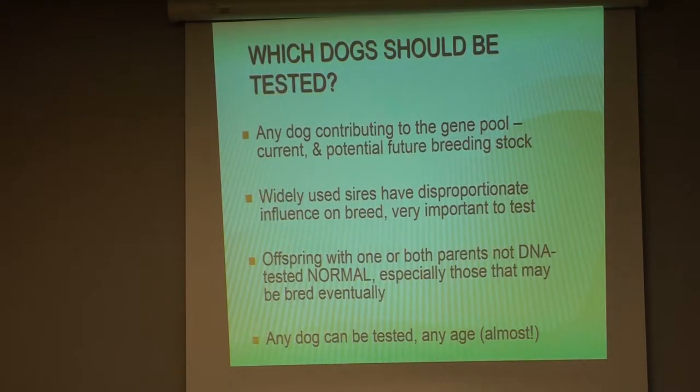So which dogs should be tested? Any dog that's contributing to the gene pool, or that you're considering having contribute to the gene pool: current and potential future breeding stock. And if you've got frozen semen, we can test that too. We can use frozen semen to make DNA, but if you have a limited amount of frozen semen and it's more valuable as puppies than as DNA, because we need essentially a full breeding unit, then what we tell people to do is find a bitch that's DNA tested normal, and you cannot produce an affected dog with one normal parent. Okay, so you can use an unknown frozen semen sire on a bitch that's tested normal, test the puppies, and you may be able to figure out what the genotype is. Because if any of those puppies test carrier, you know the sire has to be a carrier. Okay.